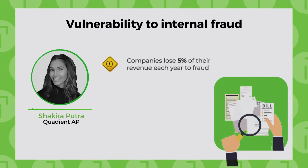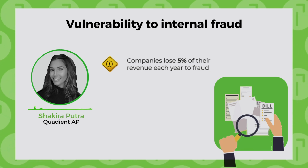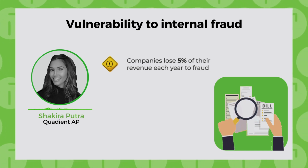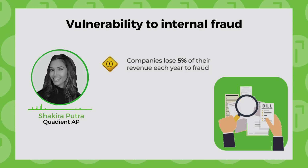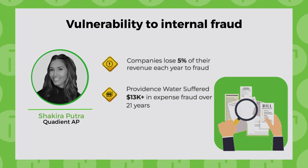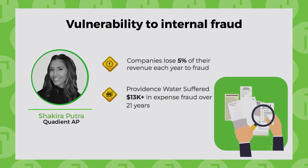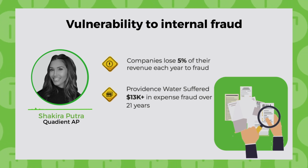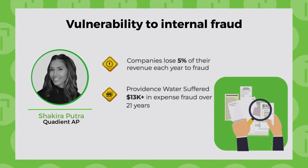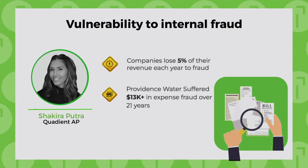Not to scaremonger, but your manual AP processes may also be exposing you to fraud. Studies have found that the average company loses 5% of its revenue each year to fraud, and such instances can be notoriously difficult to detect. Providence Water Supply suffered an employee expense fraud that went on for an unbelievable 21 years. A purchasing supervisor at the company used her credit card to purchase personal items to the tune of $13,000 and was only exposed once an internal audit discovered the fraudulent transaction.